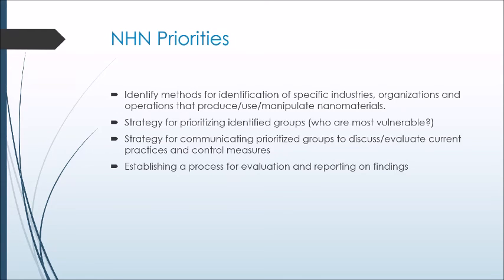NHN priorities: identify methods for identification of specific industries, organizations, and operations that produce, use, and manipulate nanomaterials; a strategy for prioritizing identified groups; a strategy for communication; prioritized groups to discuss and evaluate current practices and control measures; and establishing a process for evaluating and reporting on findings.